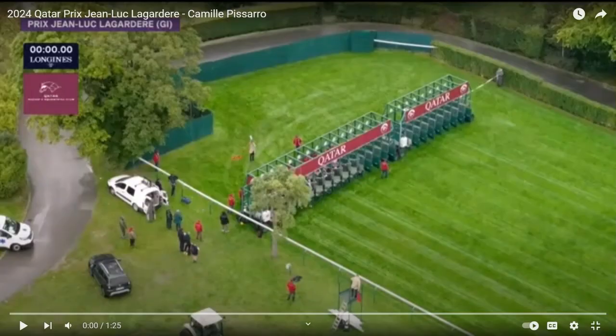So let's have a look at it. So this is the Prix Jean-Luc Lagardère, and we will have Camille Pissarro was in the familiar blue and orange.